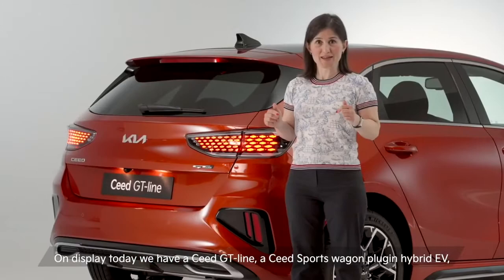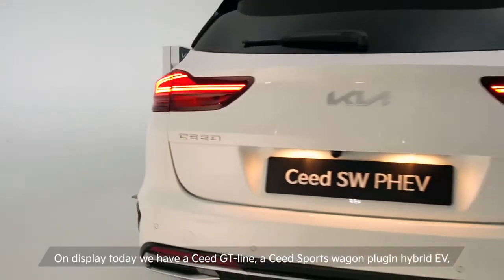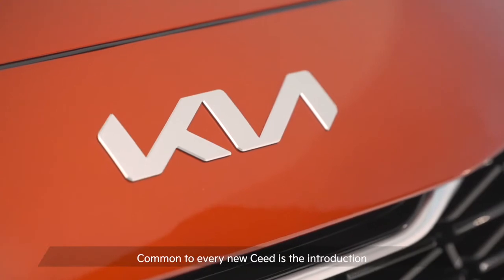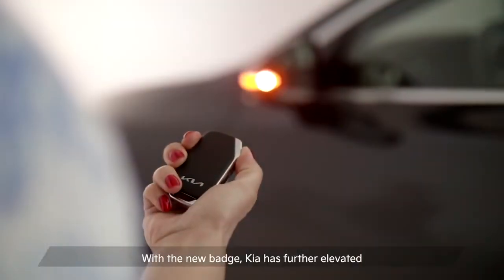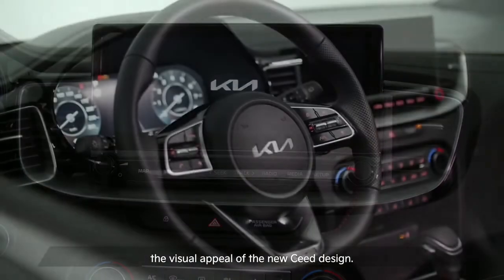On display today, we have a Ceed GT line, a Ceed Sports Wagon plug-in hybrid EV, and a Pro Ceed GT. Common to every new Ceed is the introduction of the newly designed corporate badge on the exterior and interior. With the new badge, Kia has further elevated the visual appeal of the new Ceed design.